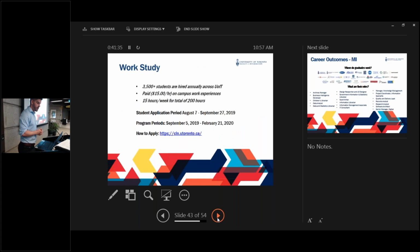Work study as well, I'll touch on that. This pertains to the entire university. Many of you in your undergrad likely had a work study opportunity available for you. These are part-time paid opportunities that are available to you during the fall and winter terms. Typical wages is minimum wage, but they'll often top you up, especially if you're graduate students. The hours here are 15 hours per week for a total of 200 hours from September until February.